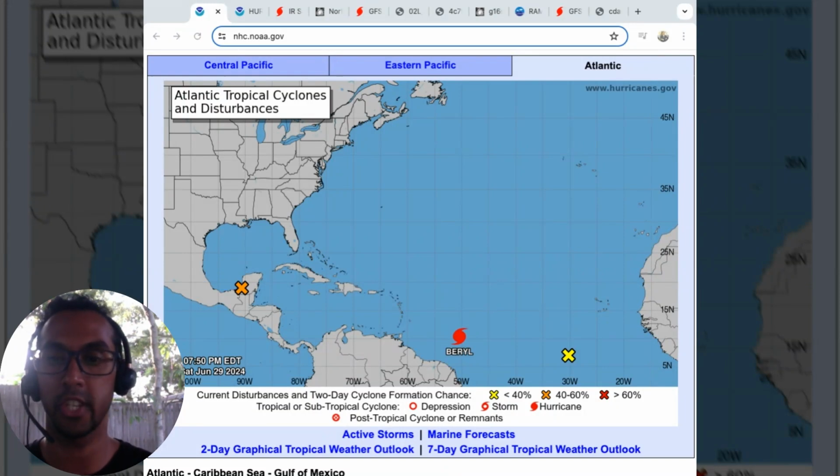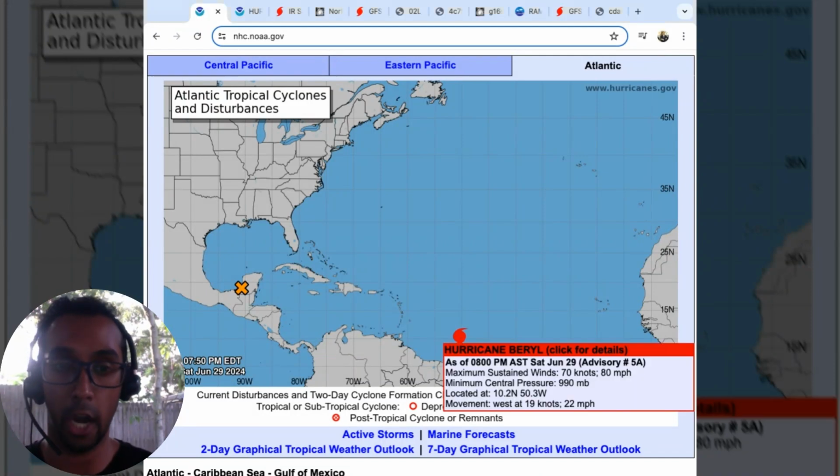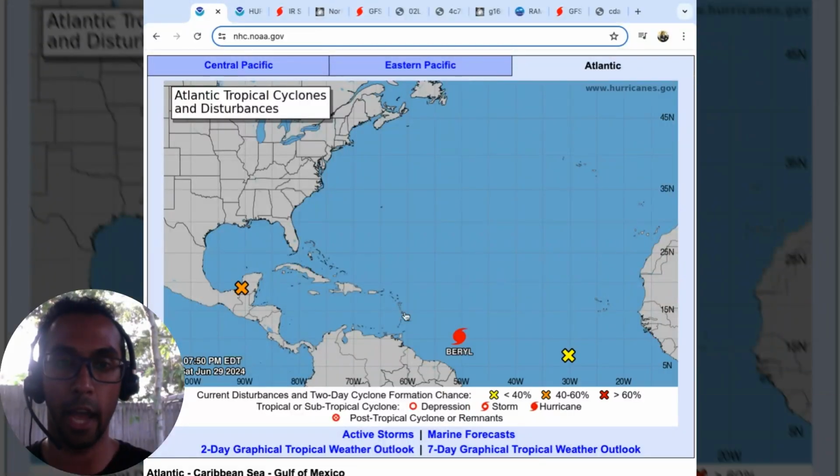I'm not going to spend too much time on that because the reason we are all here is we have eyes on what is now Hurricane Beryl. Here is the latest information on Hurricane Beryl, having maximum sustained winds of 80 miles per hour, minimum central pressure of 990 millibars. There are your coordinates, and it is continuing to move towards the west at 22 miles per hour.